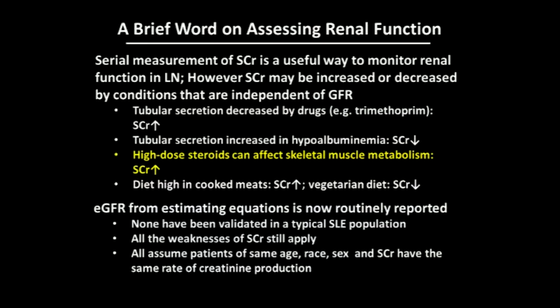So as all of you know, and probably on your laboratories here, you get eGFRs, which tell you what the renal function is. And we'll talk about that in a minute. We are very much at Ohio State not in favor of eGFRs, but we realize that's the trend. We think that serial measurement of serum creatinine is a useful way to monitor renal function in lupus nephritis, but you have to understand that serum creatinine can be increased or decreased by conditions that are independent of the GFR.